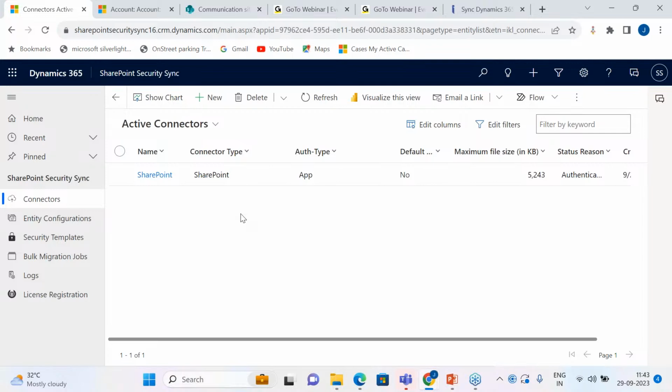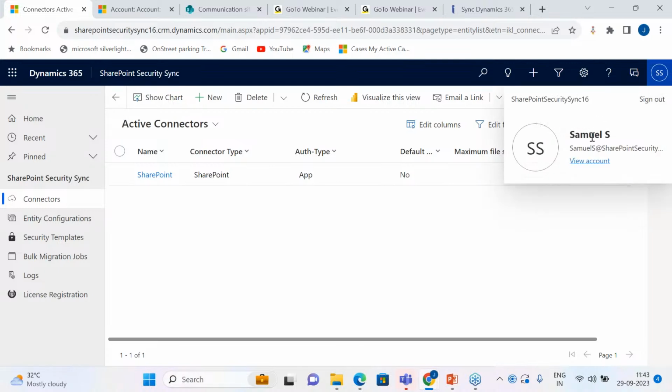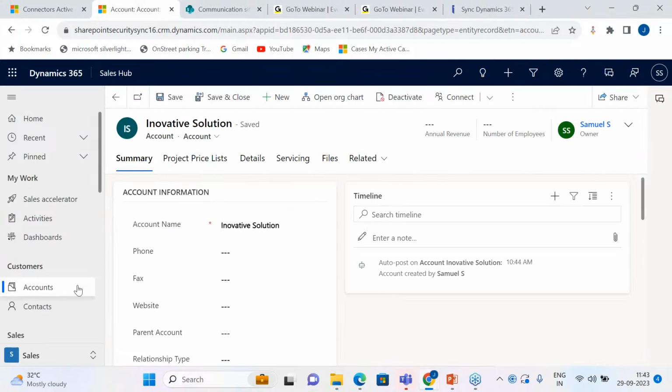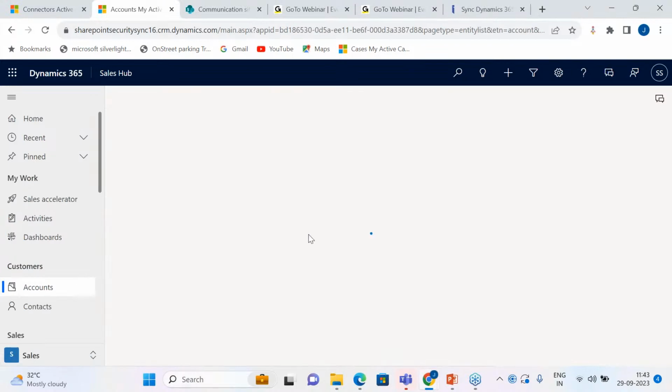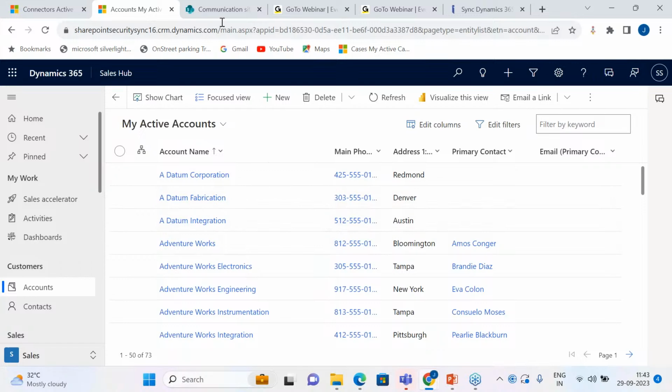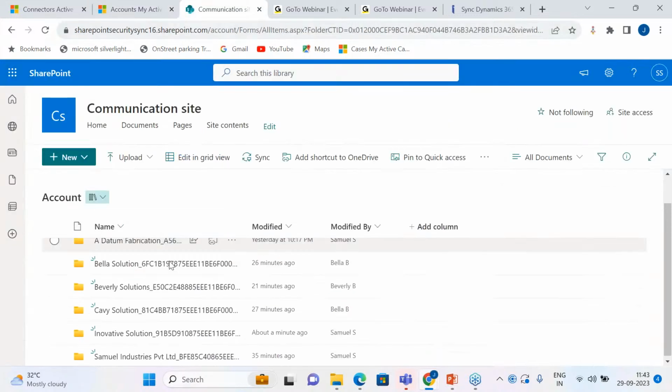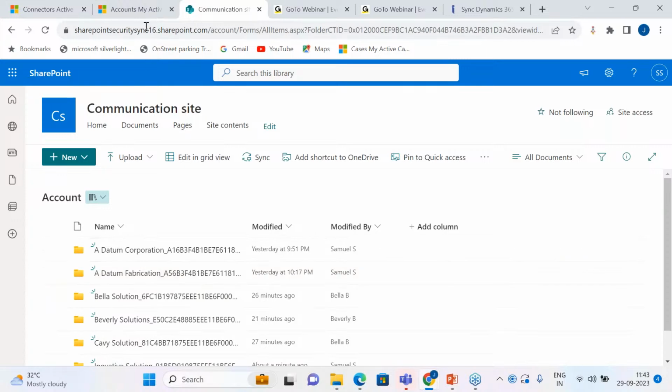For better understanding, I have logged in with 3 different users. Let's assume Samuel has organization-level access, the managerial-level access, so he can see all the records. Let's say, for example, the account entity. He can see all the records in the CRM, and the ones for which the document location has been created can be seen in SharePoint as well.